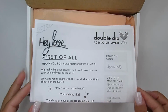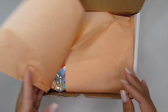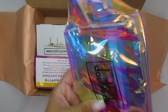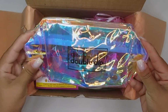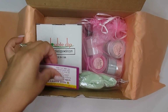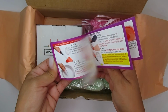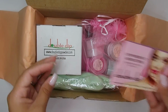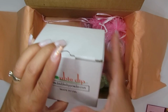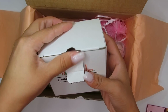All right, so the first thing that we see is our letter, and then here we have our package. Look how beautiful this looks, guys. I didn't even want to touch it, honestly. First we see our little bag, and it has their logo on it. So cute. Everything fit well in there. We also have our instructions. If you've never done dip nails, I recommend you check the instructions out. They're pretty detailed.